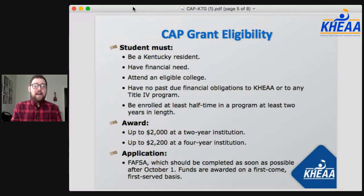How do you apply? You fill out the FAFSA, and remember, it's a first-come process. The earlier you file that, the better.